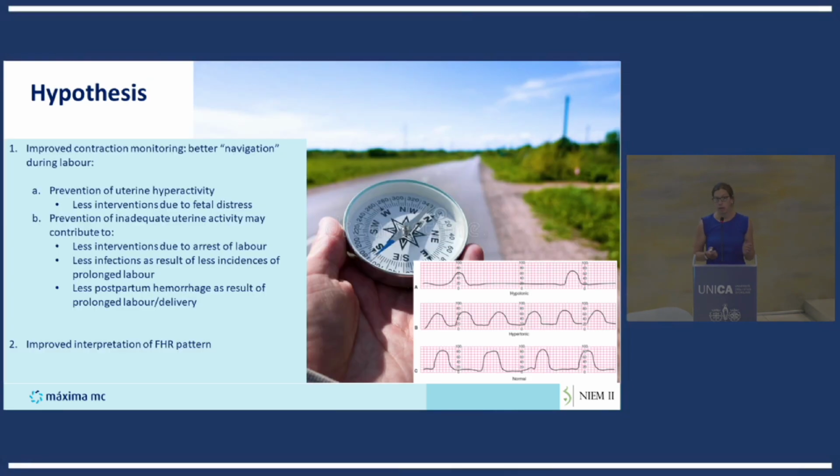Well, the idea is, and we learned it also yesterday, that you need an optimal amount of contractions, not too few, not too many. And this creates some kind of navigation, and if you can prevent hyperactivity of the uterus, you hopefully have less interventions due to fetal distress. And also, if you can prevent inadequate uterine activity because there are too few contractions, you might also reduce the amount of interventions. You might have less infections, and you also might even prevent excessive postpartum hemorrhage.